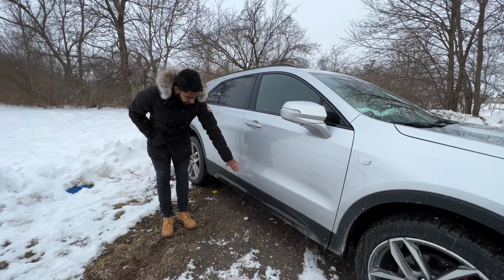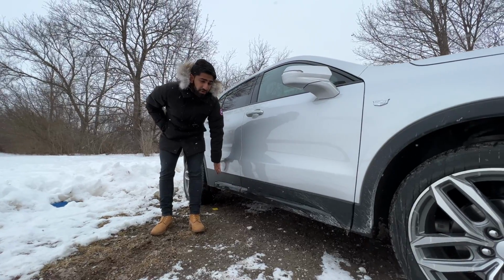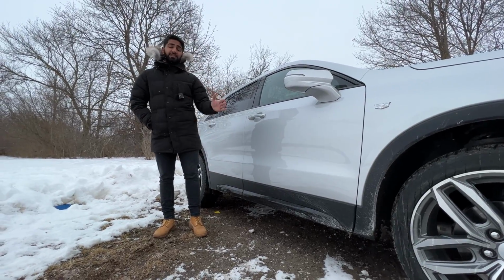And then again, on the bottom here, same thing, the plastic, well, this is not plastic, but the black color still follows through all around the car. Again, not my favorite thing. It is what it is.